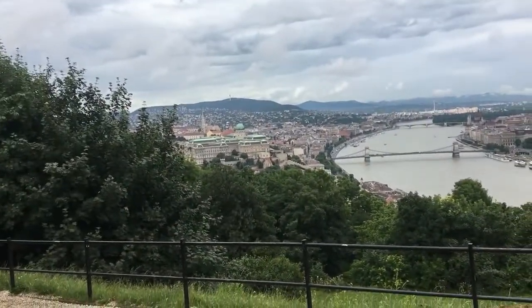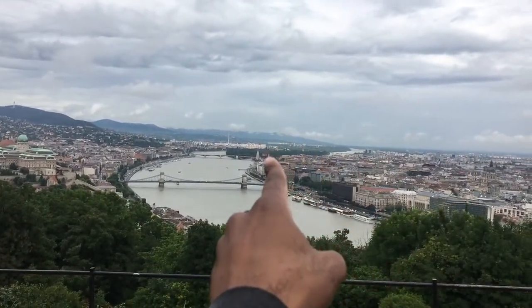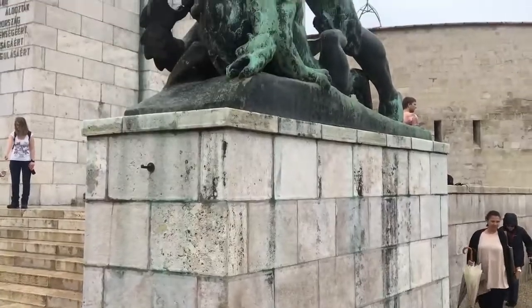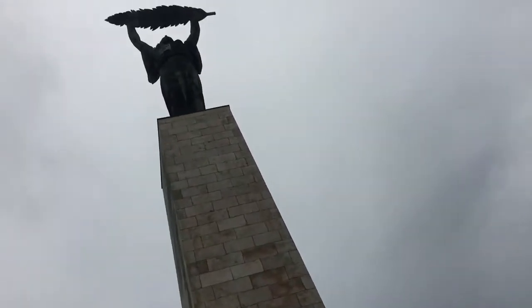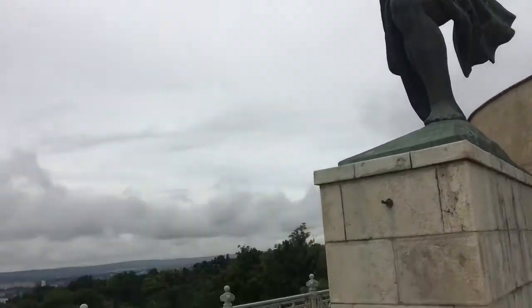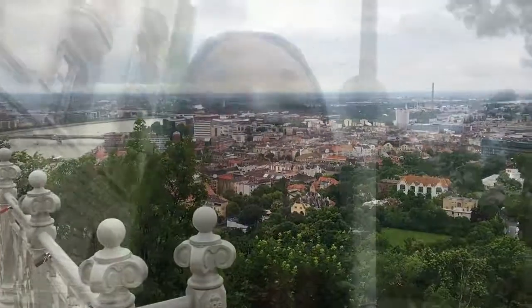Beautiful, isn't it? The palace, the parliament building is right there. The palace is right here. And I'm right here. This is nice, eh? This is the Citadel. Again, Hungary's Lady Liberty. Okay, that was a good little workout.